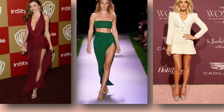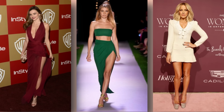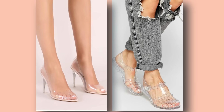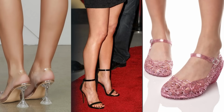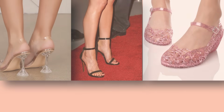Alright, I know these had a moment. They were on every red carpet worn by models, influencers and celebrities. But let's get real here. Plastic shoes are not elegant. At least not the kind we're talking about. Clear heels, or worse, completely plastic sandals, might feel trendy or futuristic, but they're rarely flattering, and they almost always look, well, a little cheap.